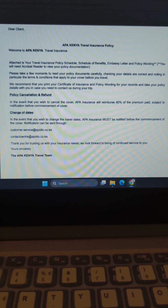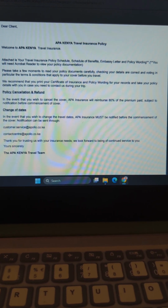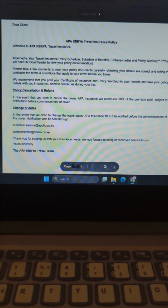Let me read for you. In the event of you wishing to cancel the cover, APA will reimburse 80% of the premium paid, subject to notification before the commencement of the cover. If you wish to change the date, you must notify them also before the commencement of the cover.